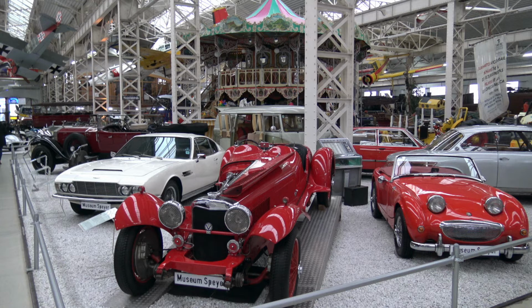The white one on the left is the Aston Martin DBS Vantage from 1969. Its 6-cylinder has 4 liters and 332 horsepower. On the right there is the Austin Healey Sprite from 1960. It is a 4-cylinder with 0.948 liters and 44 horsepower.